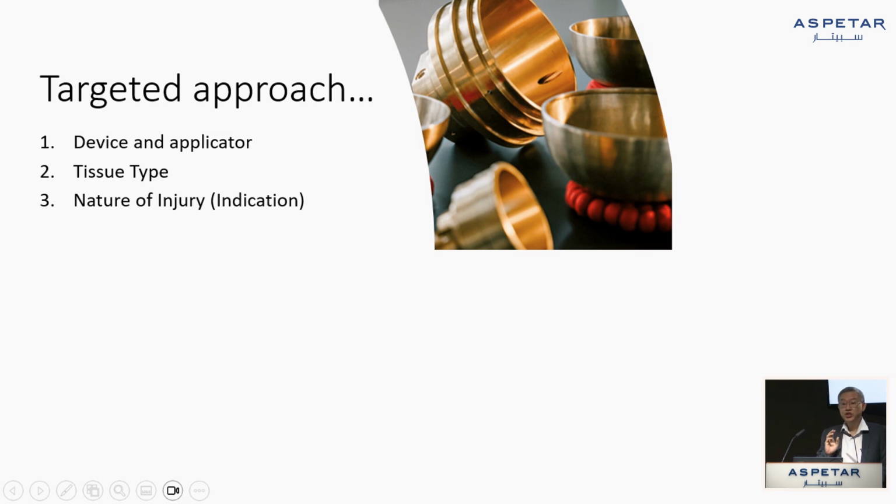However, you are treating a human being. It is not a horse. Although they started using shockwave for animals, but your patient is going to tell you, stop, I cannot tolerate anymore. So sometimes we have to go according to what the patient can tolerate. And you need to look at the nature of injury, the indication.